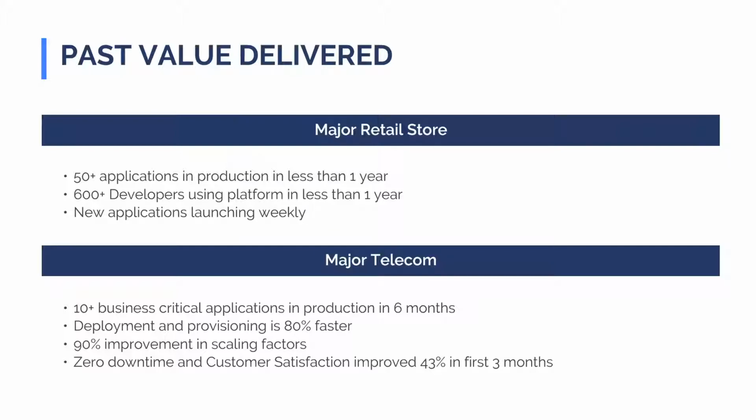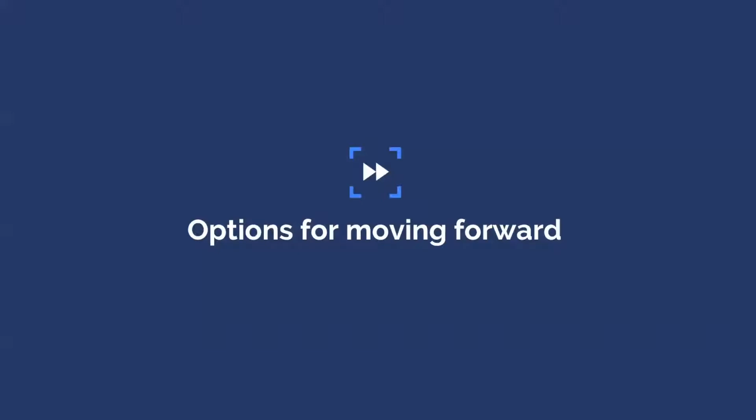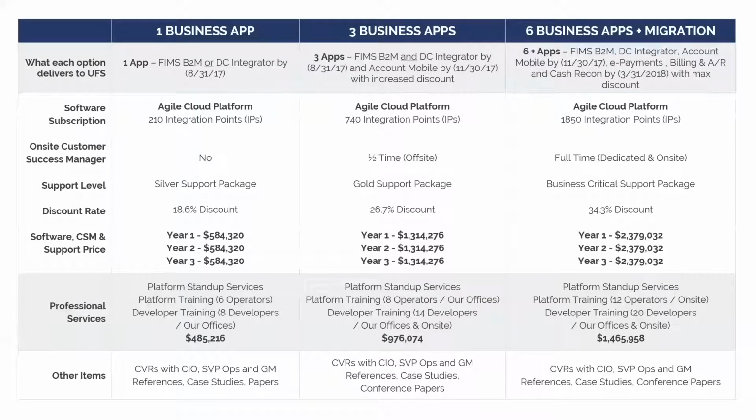All right, Diana, if you go to the next slide. This is simply a placeholder as a transition. So now let's get to the real heart of the proposal. If you go to the next one.